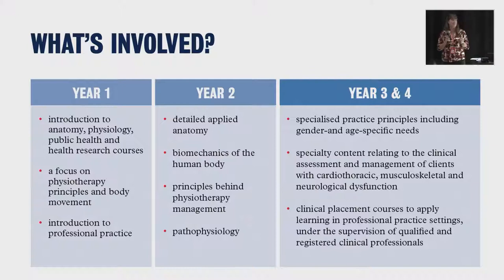Then in years three and four, we start to get into the specialised practice principles. So this is including your age-specific or gender-specific needs. In the first couple of years, you might have just in a more general sense gone, oh, if somebody's got a back injury, this, that or the other thing. But then as we move further through, what if this person is a young person? What if this person is an older person? What else is it that's going on with them? We also do some specialty content relating to clinical assessment and management of clients.